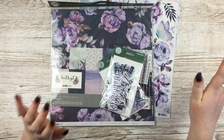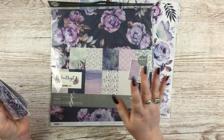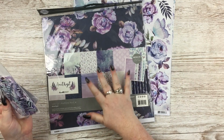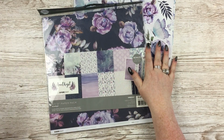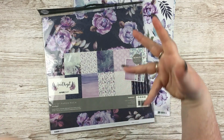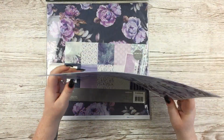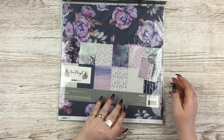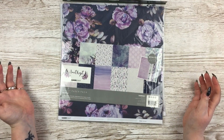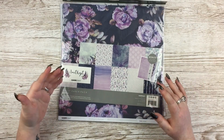Okay, I've gone through and found all the Amethyst bits. I haven't got loads of the collection, as you can see. I've got the usual paper packs, some extra papers, and the 2 ephemera packs. I didn't get the stamps because I wasn't completely in love with them. Decided not to get the smaller paper pad just because I didn't think I was going to use it, to be honest. And I don't think there was a sticker book with this collection, or if there was, they didn't have it at Merly Impressions.